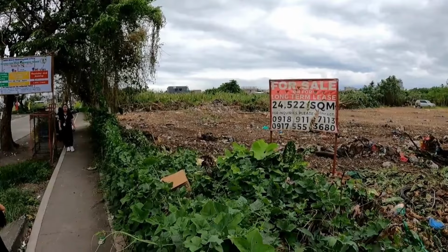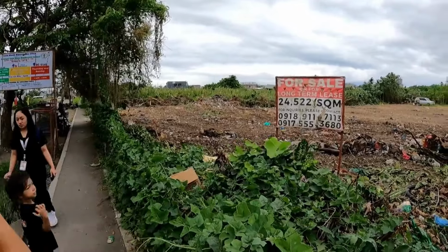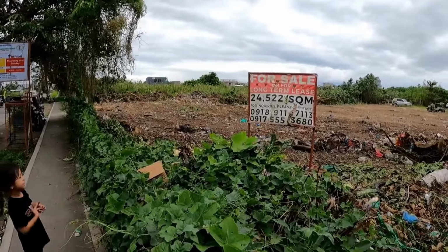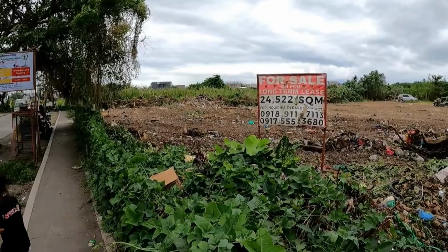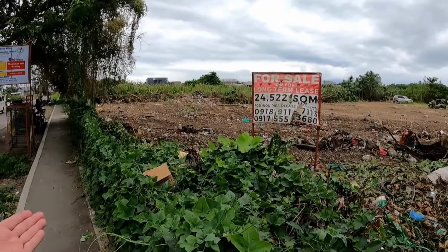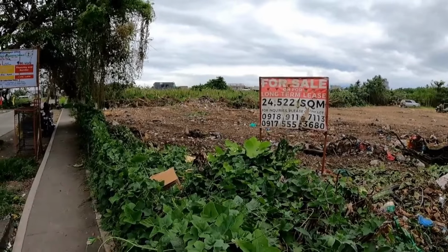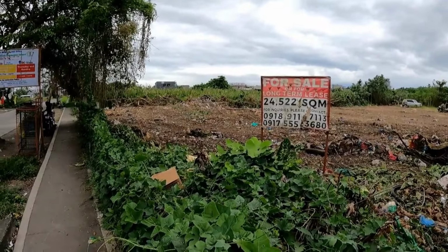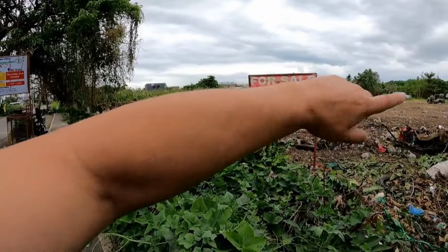24,500 square meters. You can ask for long-term lease. You can lease it if you don't want to buy it. Not something I know what you'd use a lease for. You know, buy it or leave it. I wouldn't lease it. So they're clearing it all the way back there. They're getting rid of all this.